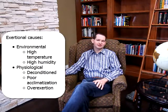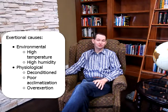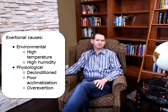We break up the causes of hyperthermia into two categories, those that are exertional and those that are non-exertional. Exertional causes are fairly straightforward. Those are the people who will be exposed to environmental causes such as increased temperature and humidity, and then there's also those who have what's called physiological exertional heat hyperthermia, and these are people who are working in a hot environment, overexerting themselves, may not have had time to acclimatize properly, or generally are deconditioned. So somebody who is now working out outside, has never worked outside before, and is wearing a lot of protective gear may find themselves suffering from a physiological hyperthermia.